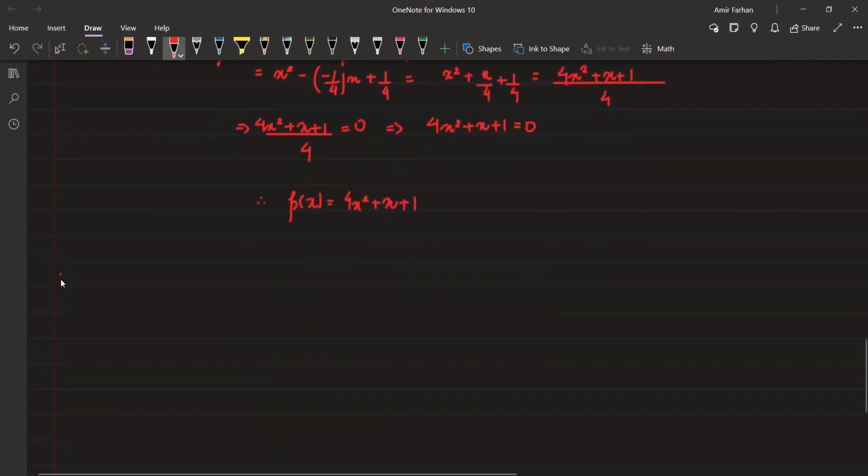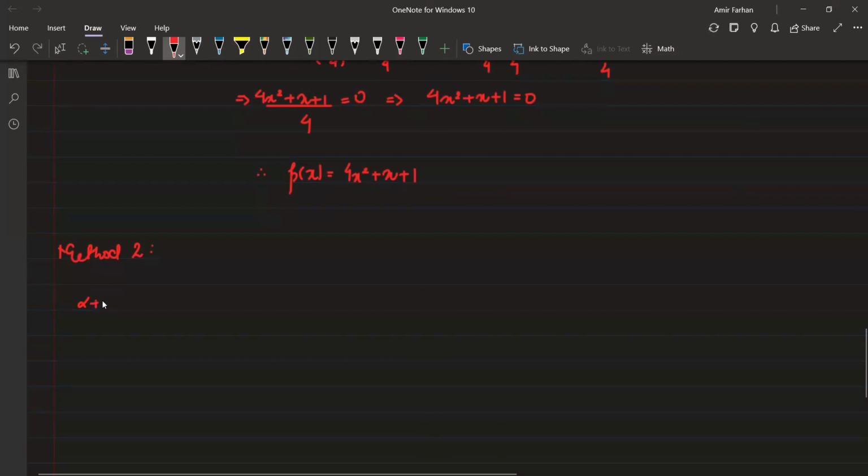Okay. Method two is nothing but comparing the ratios. So method two: alpha plus beta is equal to minus b by a, which will be equal to minus of 1 by 4. Yes or no? Yes. Okay. And alpha into beta is given to you as c by a, which will be equal to 1 by 4. So from that, by comparing the ratios, you can see that a is equal to 4 here, because b by a is nothing but this.